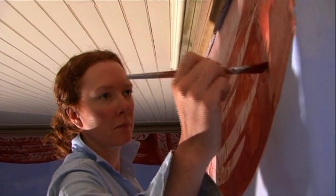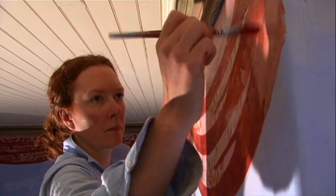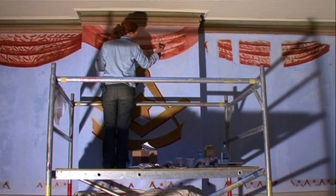After 2 months, the interior walls have dried, and conservation artist Emma O'Connell begins the painstaking job of recreating the artwork on the walls.